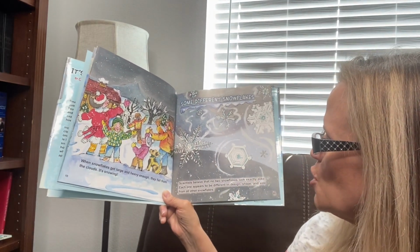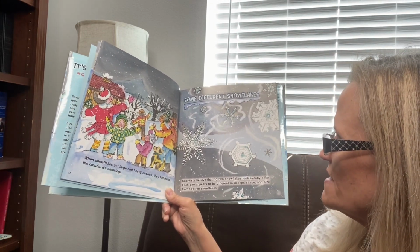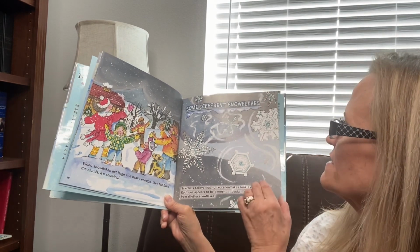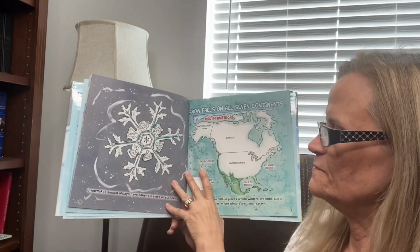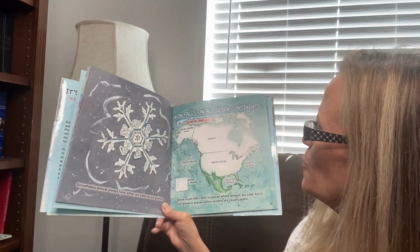Scientists believe that no two snowflakes look exactly alike. Each one appears to be different in design, shape, and size from all the other snowflakes. Isn't that cool? Each one is different. Snowflakes almost always have 6 sides or 6 points.